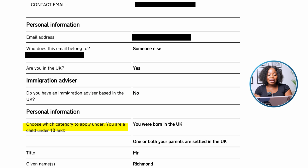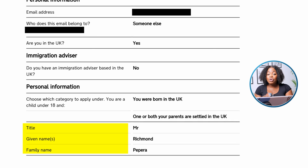Choose which category to apply under. You are a child under 18, and then I selected was born in the UK, and one of your parents is settled in the UK. So for him, he was born here and one of his parents, which is me, is now permanent or settled in the UK. So that's the category he's applying under, because there are other categories as well for those that have lived here for 10 years, and so on. And then now they're asking for his name. So he's Mr. Richmond Pipera, okay?